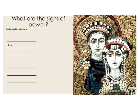Hi, Elizabeth. We are looking at the artwork we see right here and writing out symbols of power. So what is a power symbol here? There's lots of them in this piece. It's a very powerful couple.